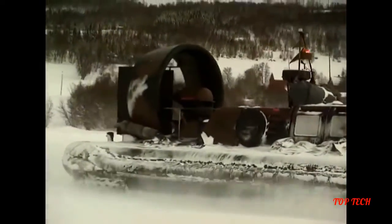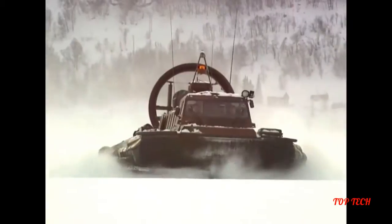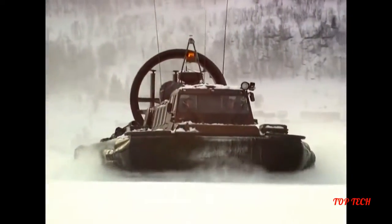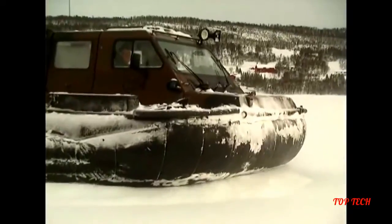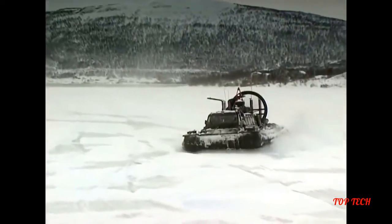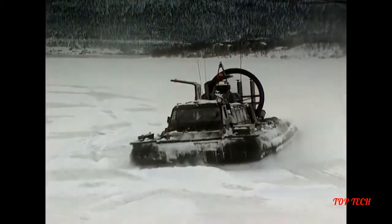The last thing we actually want to do is drop our troops into the water and they have to wade ashore. They start off whatever operation, wet and cold. A hovercraft can take them to the top of the beach quickly, easily, drop down, they unload their kit and off they go.